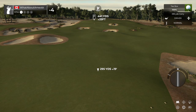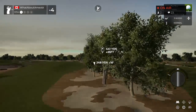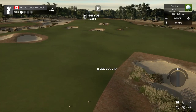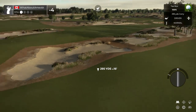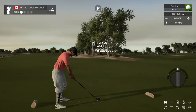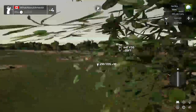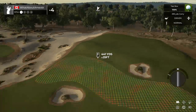I'll have to have a look at that a little bit later. I'm trying to... Oh, hang on. Those are trees there. So I might want to go over here. But those are trees. You can't. So you're kind of pushing me over here, which is then bringing that bunker into play.